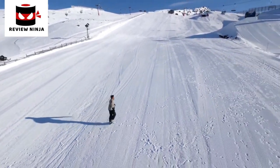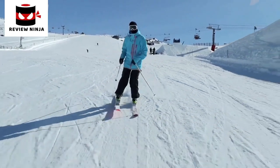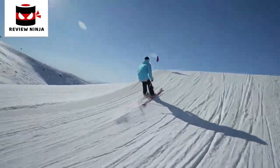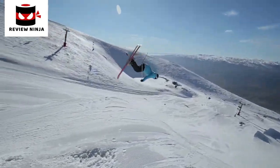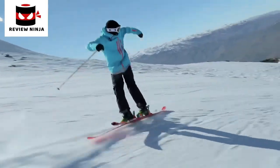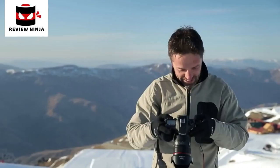Going to head up the mountain now and hand the camera over to our skiers and shoot some video. Up to 60 frames a second with clean HDMI out. Oh, that looks amazing. Love it.